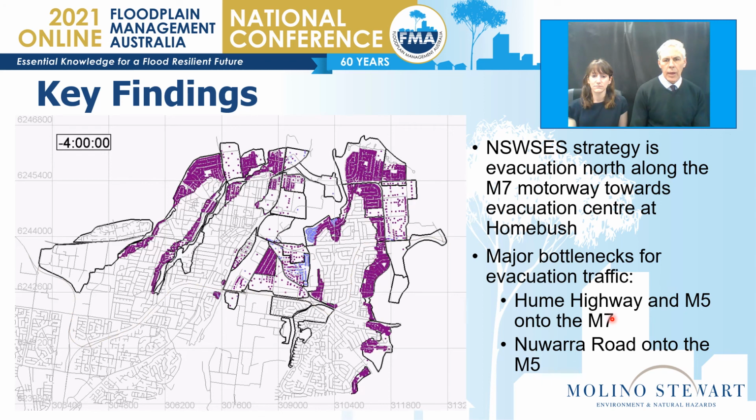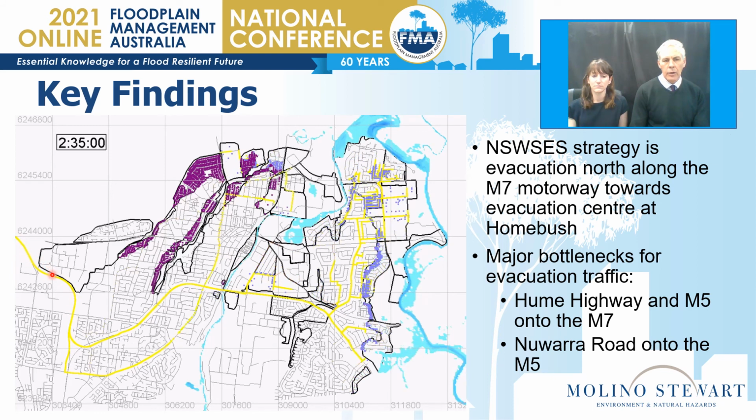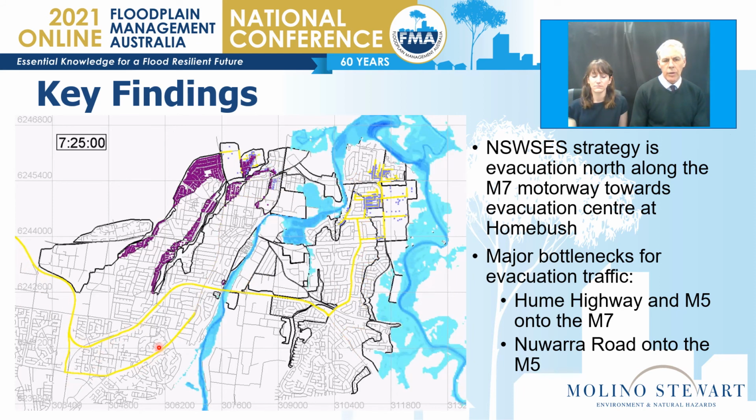Another key finding was that the SES's strategy of evacuating everyone out on the M7, heading them north here, creates something of a bottleneck. There's only 2 lanes heading up here on the M7, yet the 2 feeder roads, the M5 and the Hume Highway, both have 3 lanes. So we have 6 lanes going into 2, and that causes queuing back on the Hume Highway and the M5. So far back on the M5, that Nuwarra Road, which feeds onto the M5, is also queued, and the queuing is then going back into these areas here. And as we showed earlier, we've got low flood islands up in this area. So one of the key concerns is being able to get all of these people out before these floodwaters rise and cut off their routes and then overwhelm them.